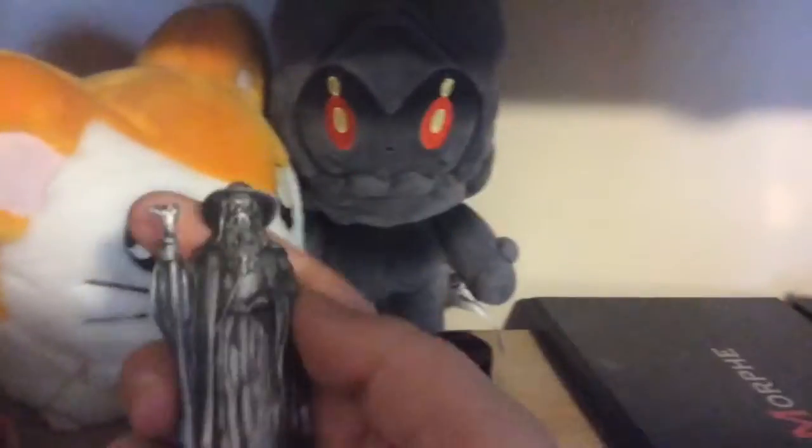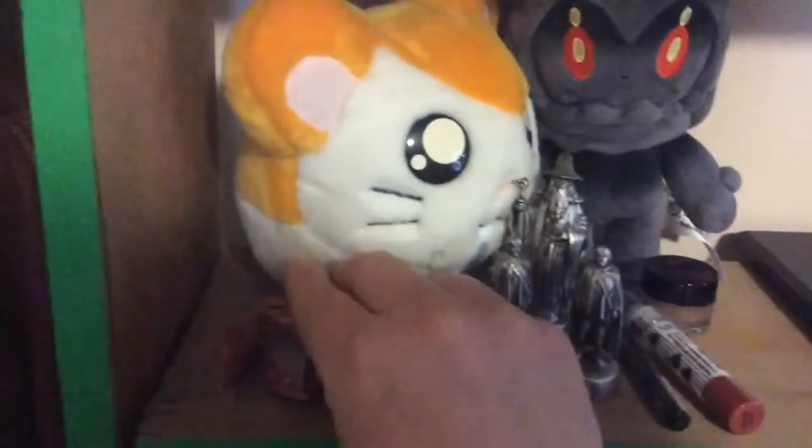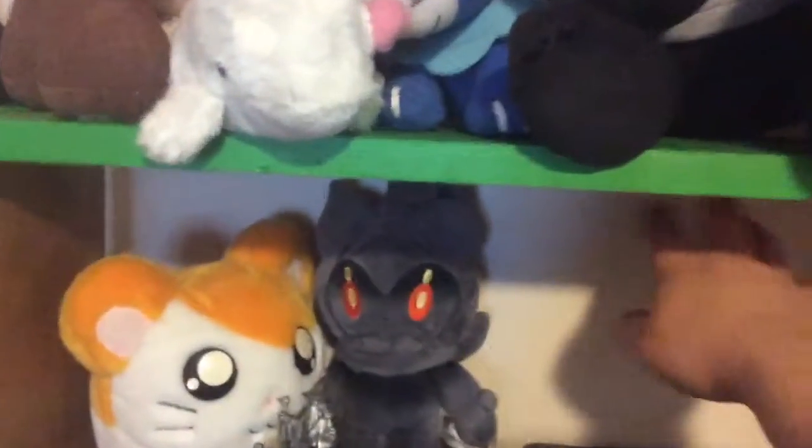So then we also got Gandalf the Grey. We got a little Lily right here, little origami Lily. Got some extra makeup right there for now. I'm in the middle of reorganizing things, and I'll probably still be reorganizing things for months to come. But yeah, this shelf doesn't have a back to it, so that's why I keep more bigger stuff up here though.